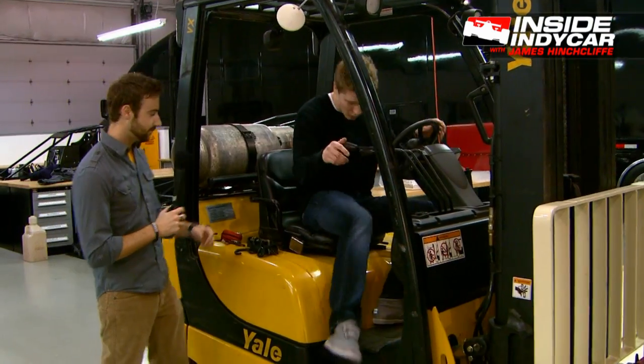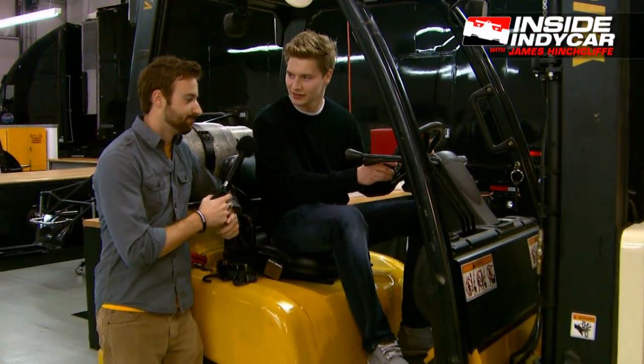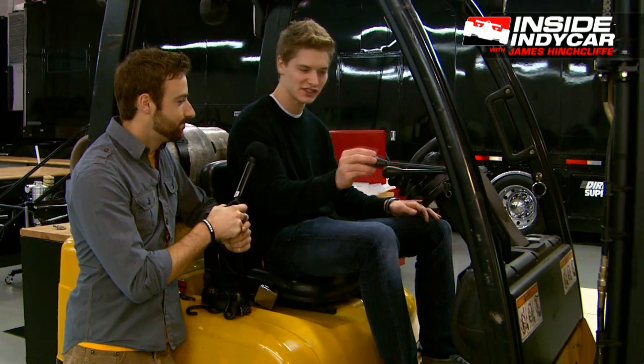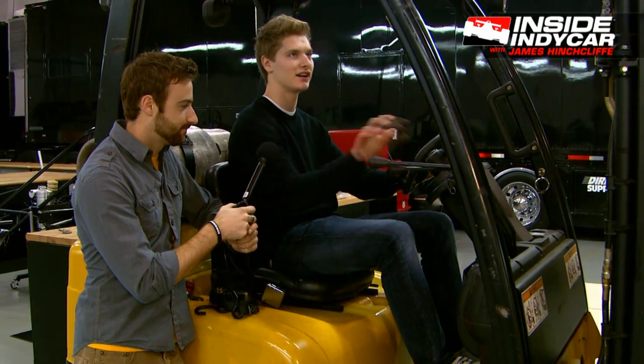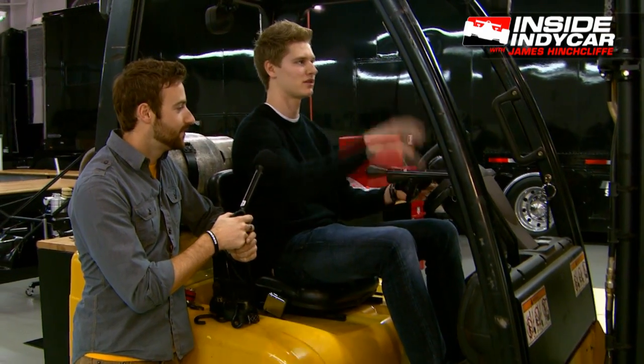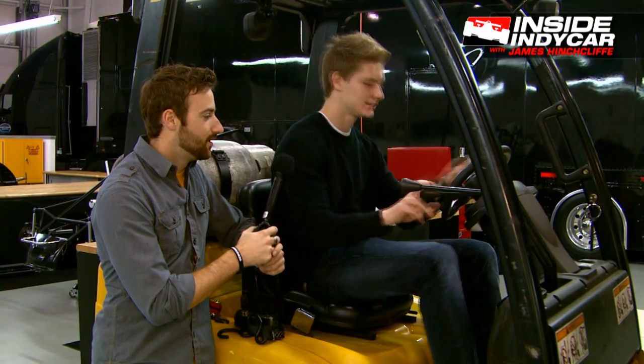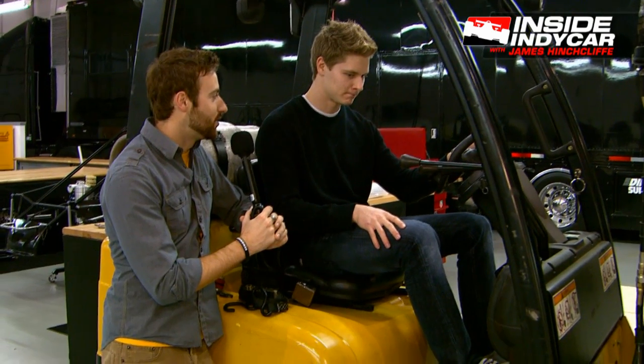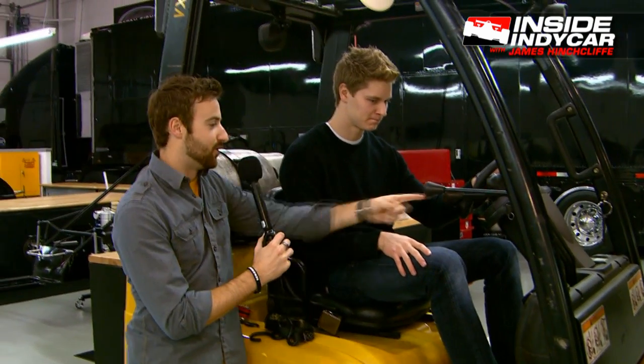I feel like I wouldn't know what to do with these. Fortunately the IndyCar's got the paddles, right? But these, I don't know what that does. I'd be checking my mirrors and, hey, I just don't know. This worries me a little bit because the IndyCar actually has a lot of buttons, knobs, things you can change and adjust, and there's 3 here.